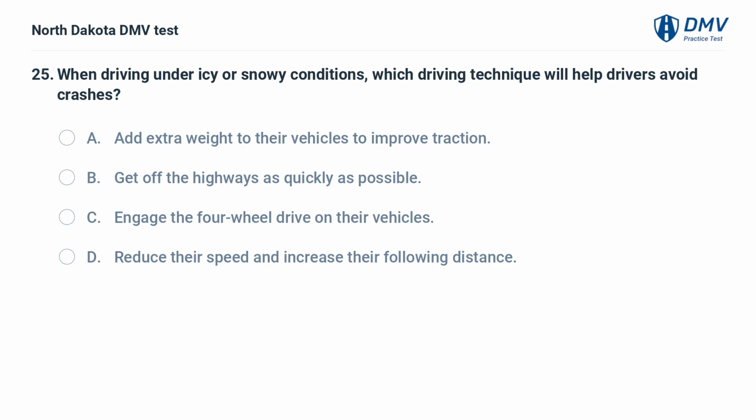When driving under icy or snowy conditions, which driving technique will help drivers avoid crashes? A. Add extra weight to their vehicles to improve traction. B. Get off the highways as quickly as possible. C. Engage the four-wheel drive on their vehicles. D. Reduce their speed and increase their following distance.